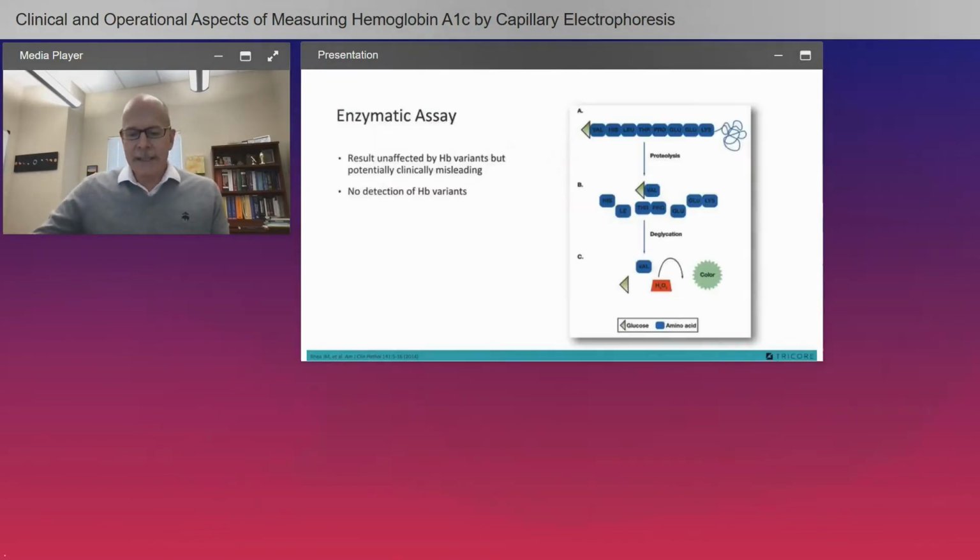The next assay I want to talk about is the enzymatic assays. And enzymatic assays utilize a protease to produce small peptides and amino acids from the beta globin chain, including the N-terminal glycated valines from the hemoglobin A1c molecule. That's shown up at the top on the left-hand side of that drawing.